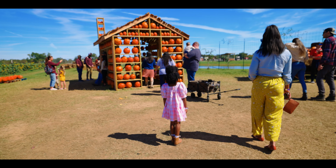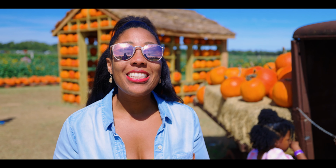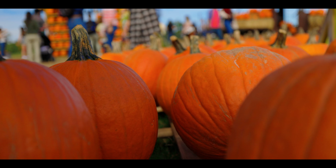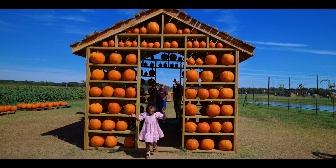So today we are at Barton Springs Farm, one of the premier pumpkin patches here in Austin. It's one of our favorite fall activities. Barton Hill Farms is known for its amazing backdrops and photo locations. There are tons of pumpkins everywhere and the most amazing setups for all of your Instagrammable photos.